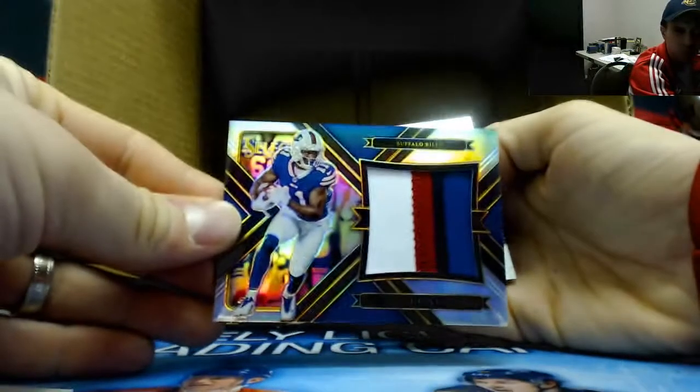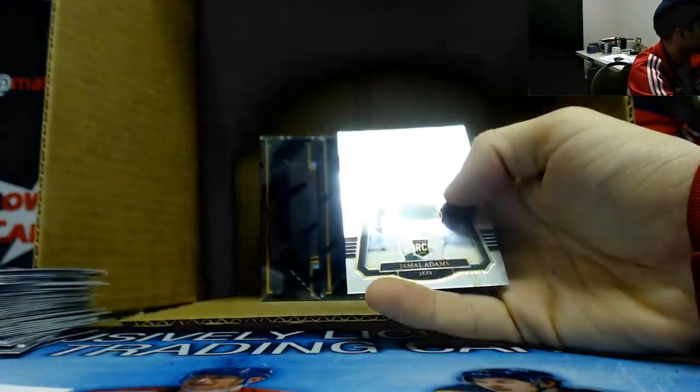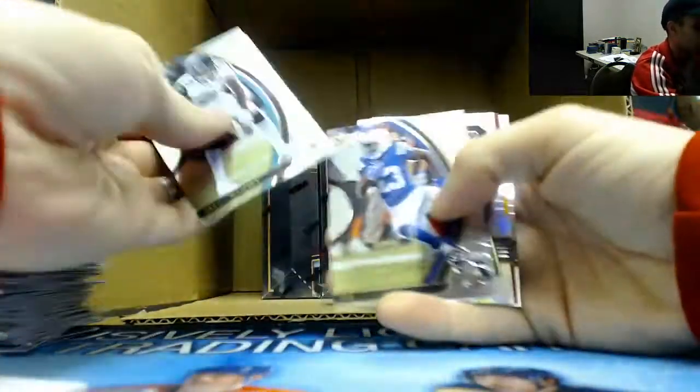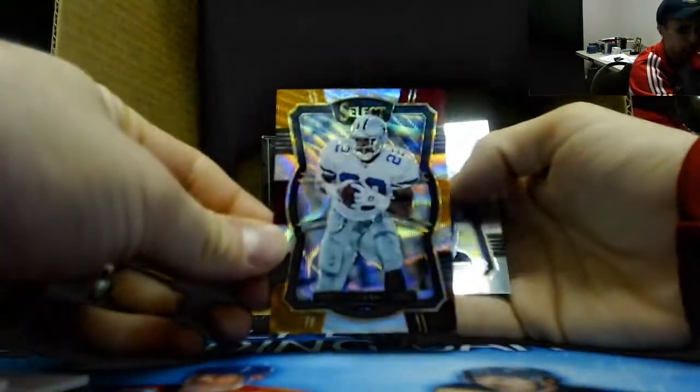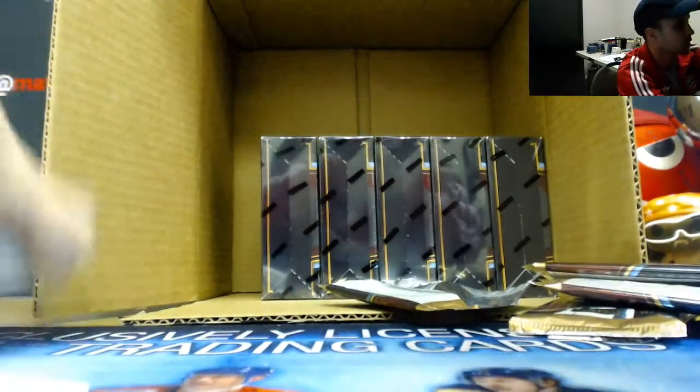To 99, Zay Jones, jumbo patch for the Buffalo Bills, four colors. Goes to Anthony. Tricolor Kendall Wright for the Bears. And last pack, another tricolor, Emmitt Smith, Cowboys. Okay.